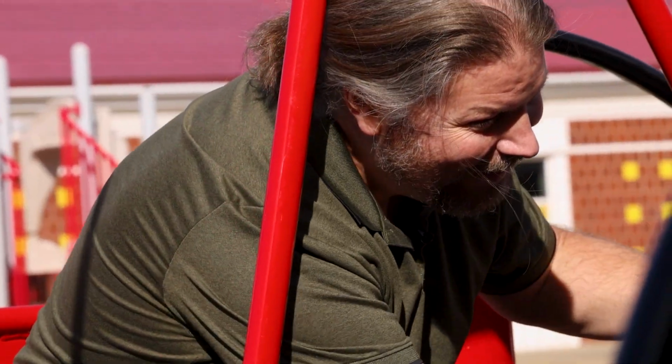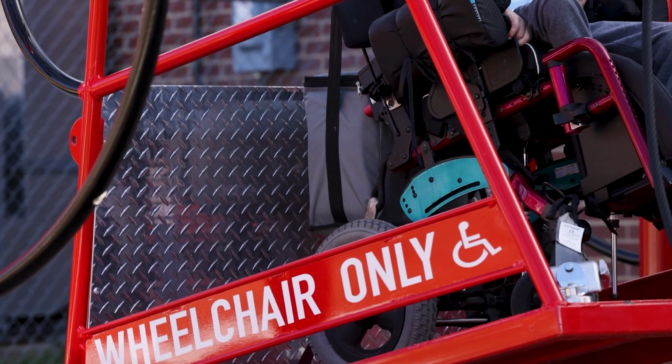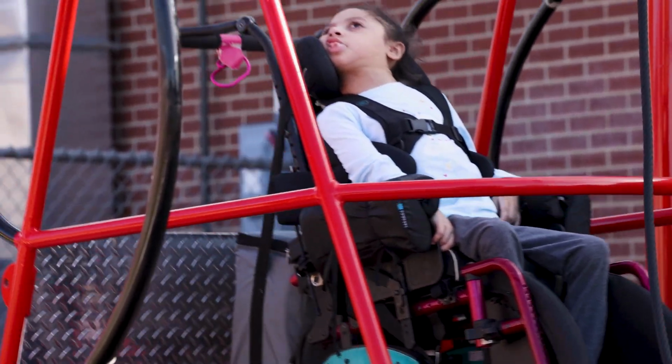I'm really proud of our district for getting these wheelchair swings. It's not something that everybody has, so we're really grateful. It opens up a whole new world for some kiddos that might not be able to swing.